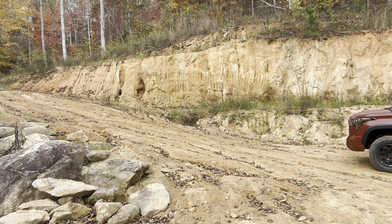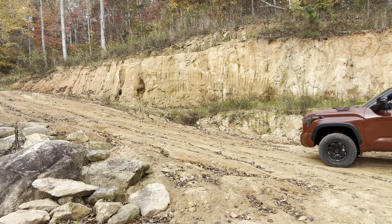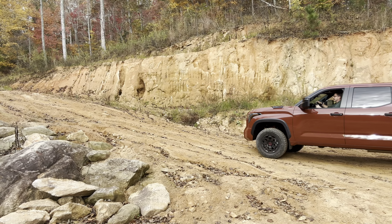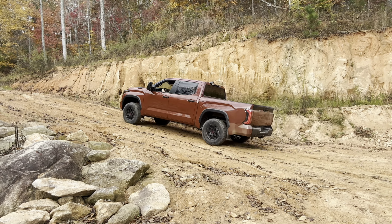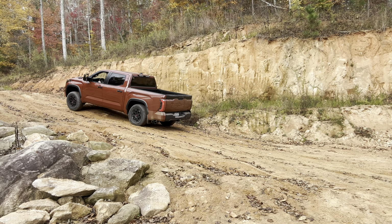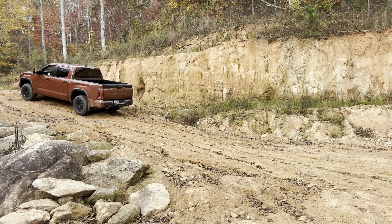For this demo, I'm going to push locking rear differential. Got her locked in. A hill like this, it's not gonna be a problem. I just wanna show you. Like that, gets up a hill just fine.